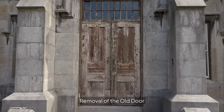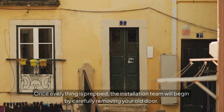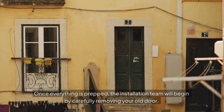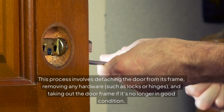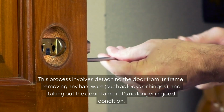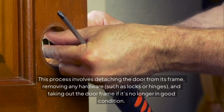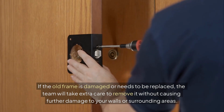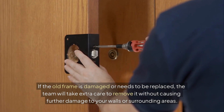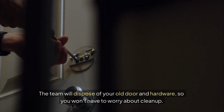Removal of the old door. Once everything is prepped, the installation team will begin by carefully removing your old door. This process involves detaching the door from its frame, removing any hardware, such as locks or hinges, and taking out the door frame if it's no longer in good condition. If the old frame is damaged or needs to be replaced, the team will take extra care to remove it without causing further damage to your walls or surrounding areas. The team will dispose of your old door and hardware, so you won't have to worry about cleanup.